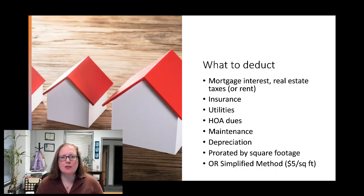So at tax time, the things that we need are how many square feet are you using regularly and exclusively for your business, how many square feet is the house as a whole, and that information is used to prorate all of these expenses. Alternatively, you can take a simplified method which just says how many business square feet are you using, and take $5 times that. There are limits, but it's simpler than going through and adding up all of your utilities for the year.